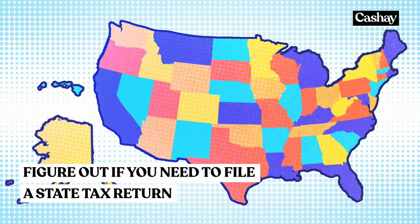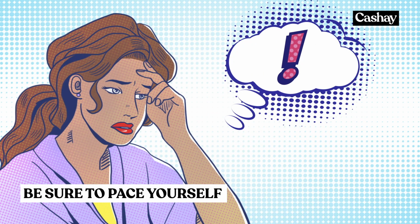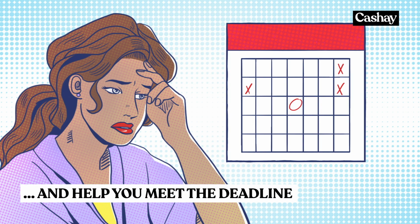Next, you should determine if you need to file a state tax return in addition to your federal tax return. Most states require this. It's important that you pace yourself. Dividing up the work over several days can help you from becoming overwhelmed, and it's essential to filing on time.